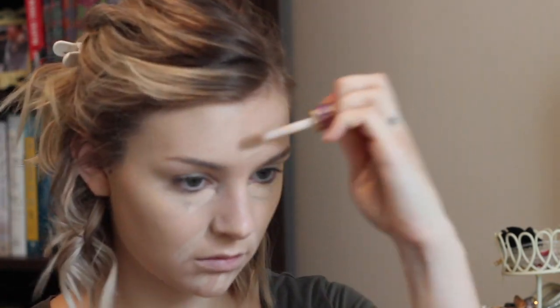And I'm going to be using my Tarte Shape Tape Concealer in the color Light. It is my favorite concealer. And if you haven't tried it already, you need to. It's a cult classic pretty much now, and it's amazing and definitely lives up to all the hype. I don't think I'll ever go back to another concealer. I just love it so much.